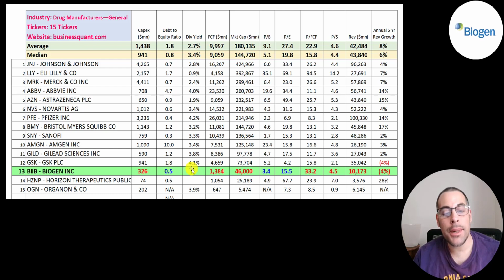They're one of the few companies on this list that do not pay a dividend. They only generate $1.4 billion of free cash flow. They rank 13th out of the 15 companies in market cap. They do have a good price-to-book and PE ratio, but not such a good price to free cash flow, and their price to sales is average. Their revenue is a lot lower than average, and they're one of the few companies that are declining in terms of revenue. Their 5-year annual revenue growth rate is -4%.